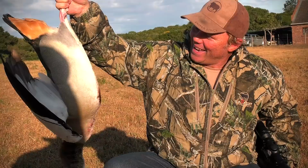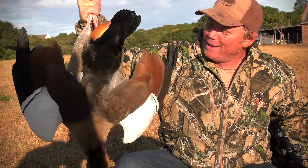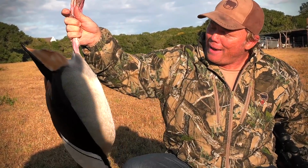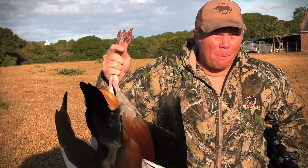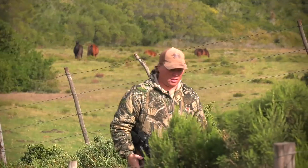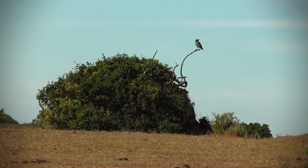Look at that. Beautiful, beautiful Egyptian goose. Nice and fat and plump. Exactly what we're looking for. And the farmer's going to be happy, but also I'm sure the farm workers are going to be super happy to get this one from me. So let's keep on going. I'm sure there's going to be a lot more in the next field. So let's do it. Being out here is a huge blessing, and I really enjoy every aspect of it.